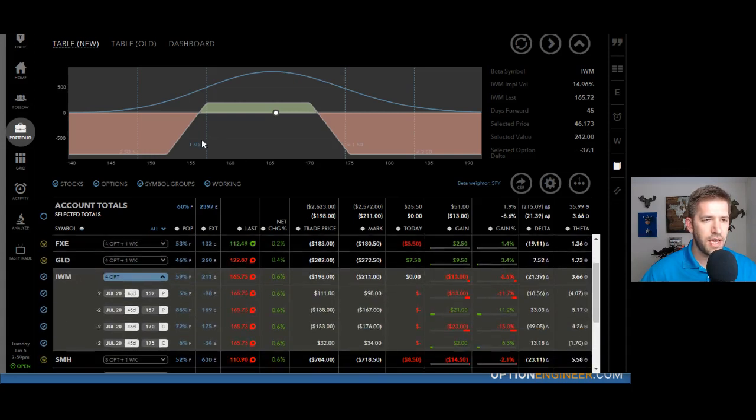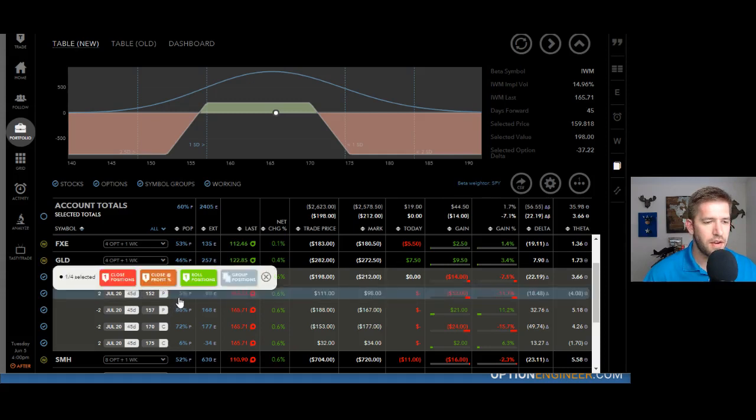So I think this was a $5 wide iron condor, centered around where the stock price was at the time, and on this one I was targeting right around that 20% chance of being in the money, so 80% chance of being out of the money on each side here, which gives me about a 65% probability of profit. Let's go ahead and just show you that.